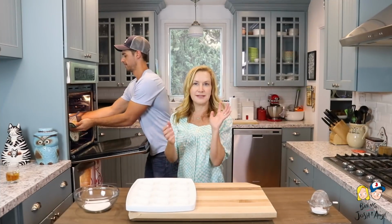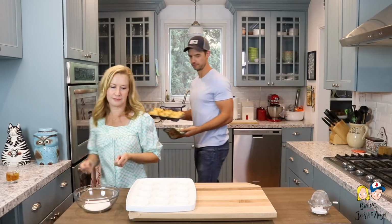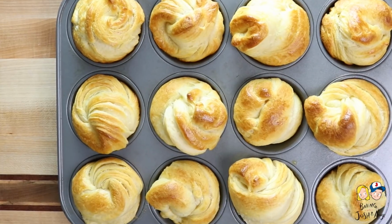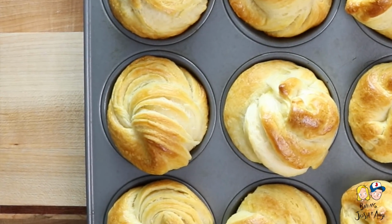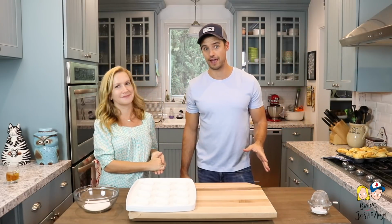All right, our croissant roll muffins are done. They look really good. This is why you want to cut them down the middle after you roll them up, because it gives those little, like, that texture. They're really, really yummy. Now that the muffins are done, we're going to let them cool for 5 minutes and get ready for the next step.